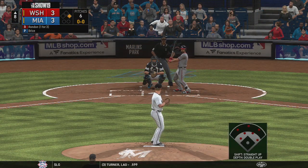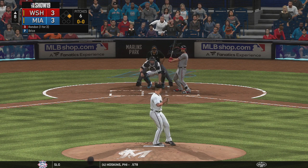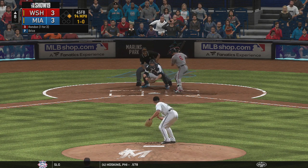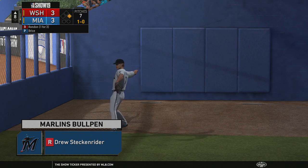Yeah, Matty, it's always a little frustrating when you square one up. You hit a solid line drive like he did, and all you have to show for it is a jog back to the dugout. That can get in your head for a little while. Right-hander starts to loosen up in the bullpen now.